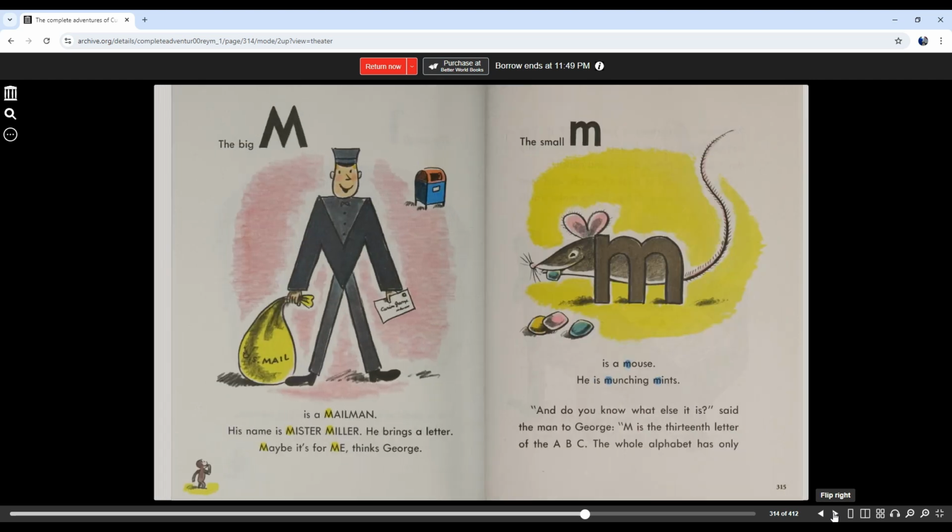The big M is a mailman. His name is Mr. Miller. He brings a letter. Maybe it's from me, thinks George. The small M is a mouse. He is munching mints. And do you know what else it is?